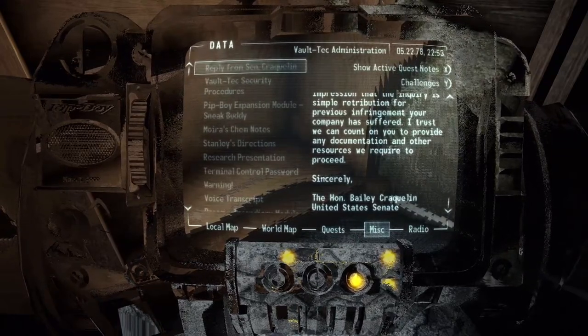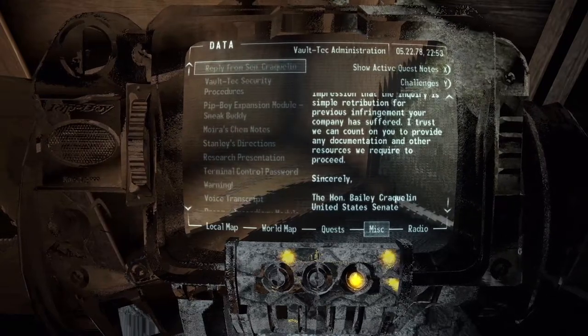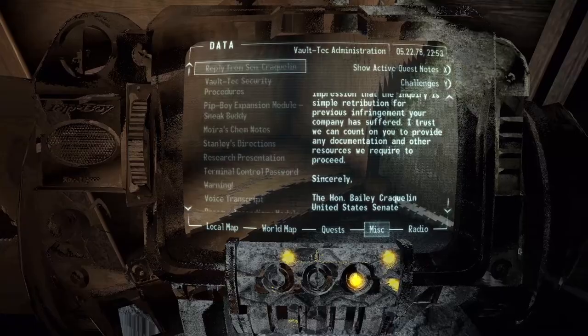So Vault-Tec was working with the fucking government to nail Larry in a court case.